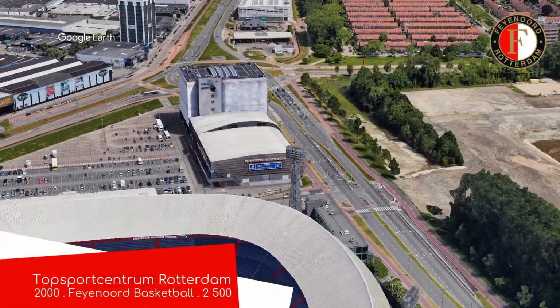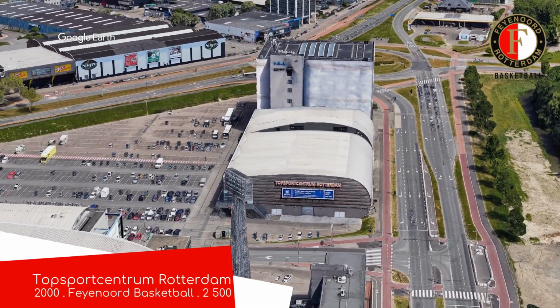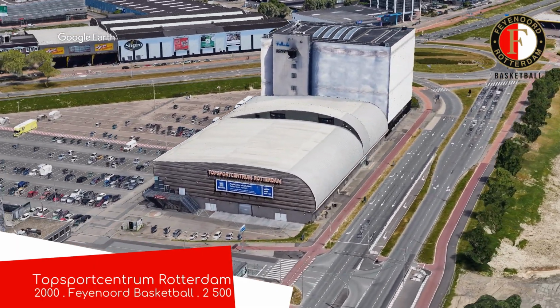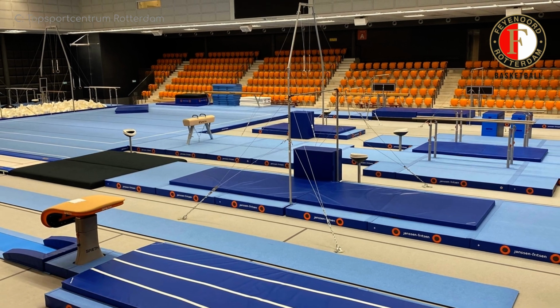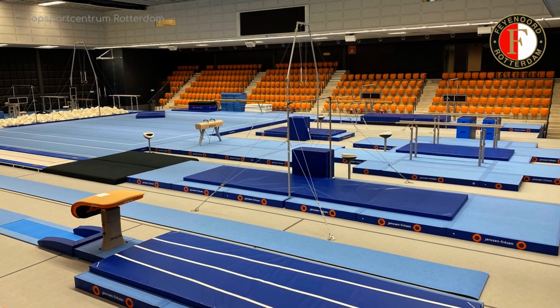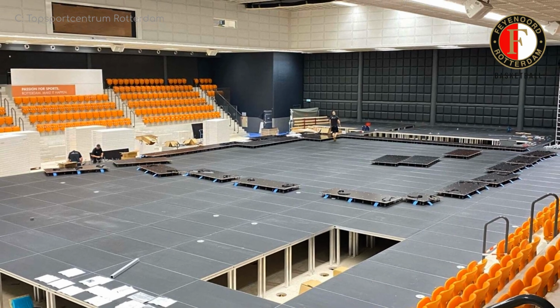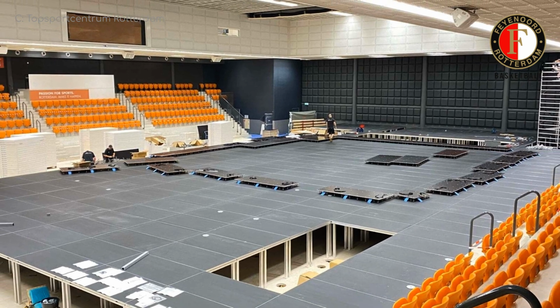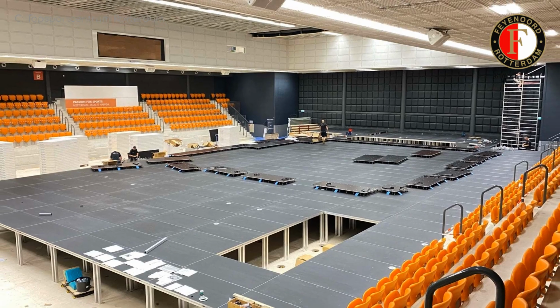Top Sports Centrum Rotterdam. Much like Rotterdam Ahoy! This is part of a complex that includes several arenas, but this one is the biggest by far. Still, it's not very big. It has an interesting design, most notably the materials they've used to line the walls and ceilings. This almost looks like it's sound-absorbing material. Does this place double as a soundstage or something? Either way, it looks pretty cool.